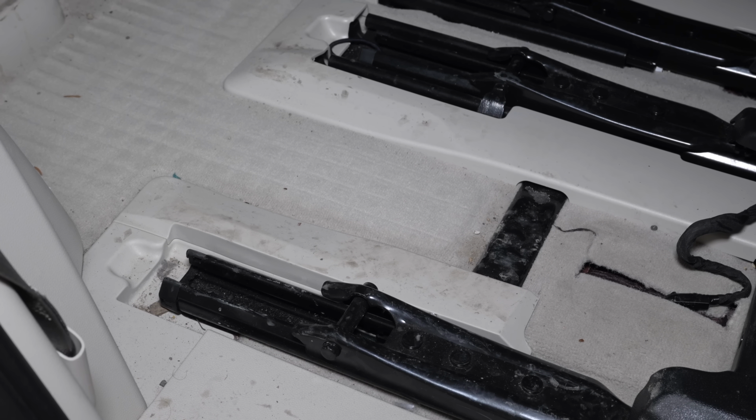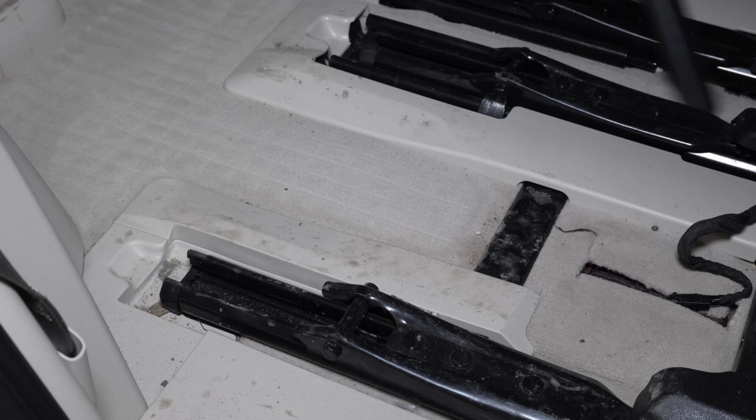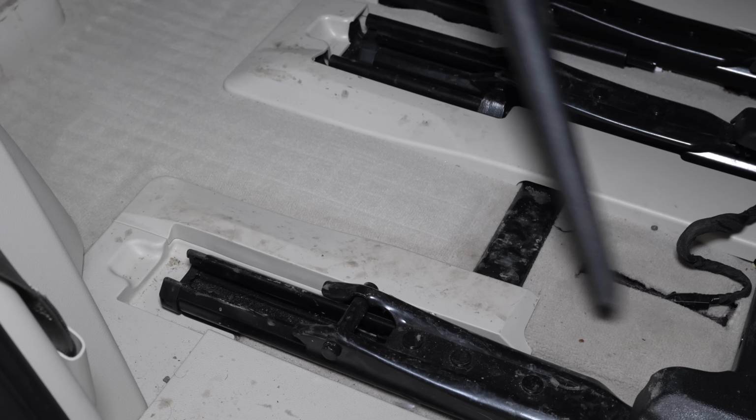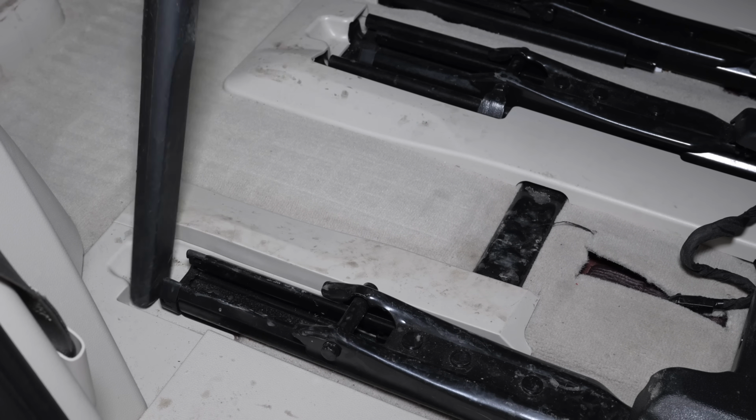Alright, well, moving inside the vehicle now, and you can see that the winter muck that coated the exterior has also found its way inside, but thankfully it's not bad enough that I have to consider removing the seats today, so I'll just get all the loose debris sucked up right now, and then come back to finish the job here in a little bit.